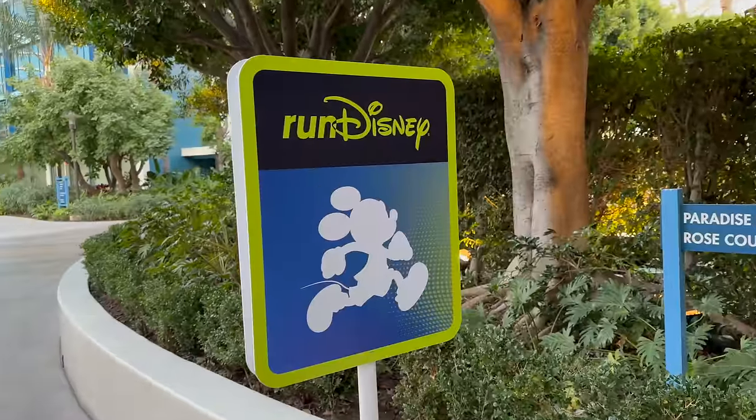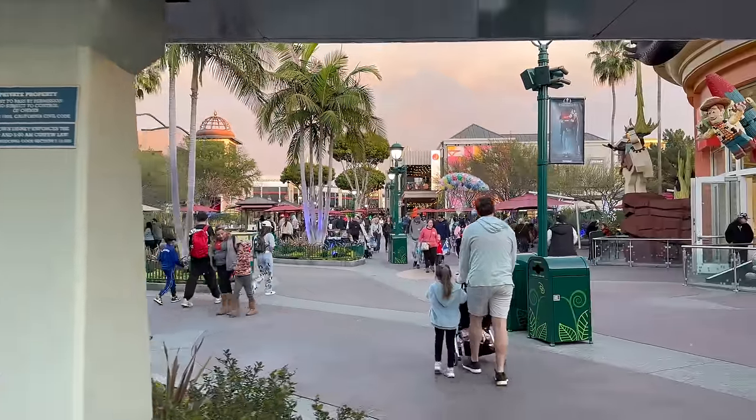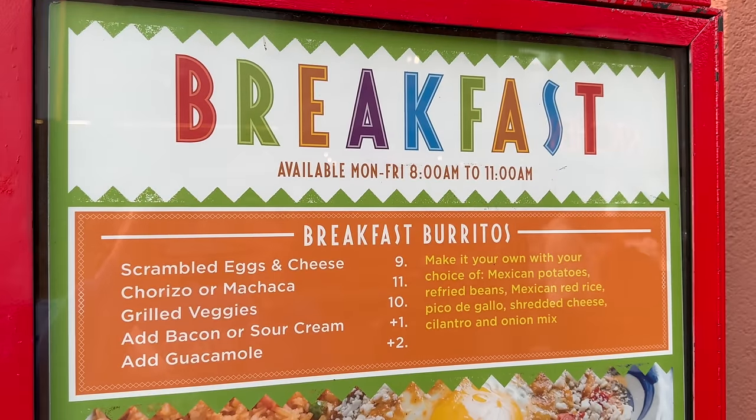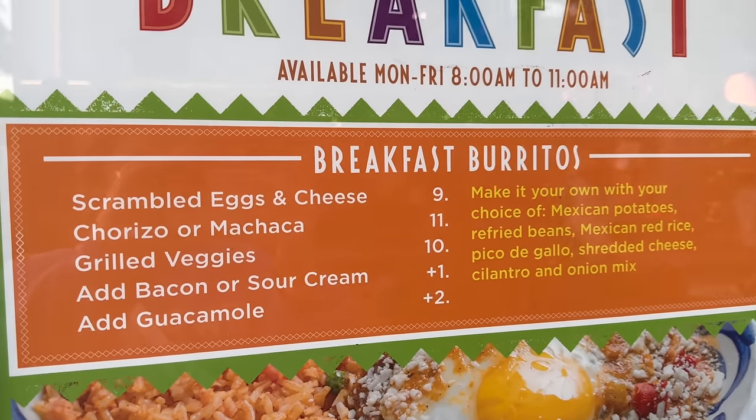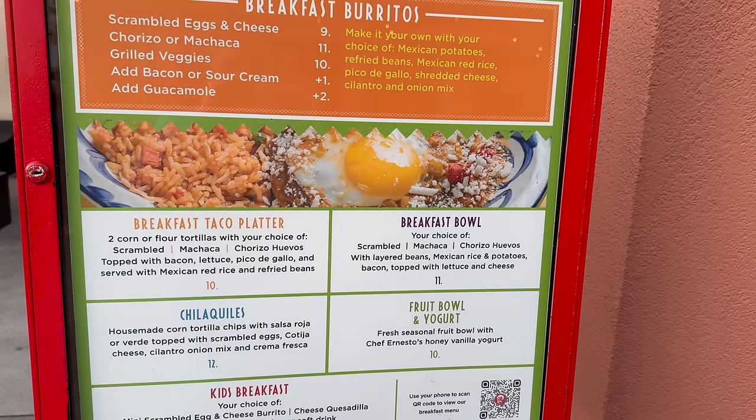What we are here for. Here's the monorail station. So we're heading into Downtown Disney for the evening. It's not breakfast time at all. I love breakfast food, so I'm the one that's always curious about what people have for breakfast. This is all looking pretty good.